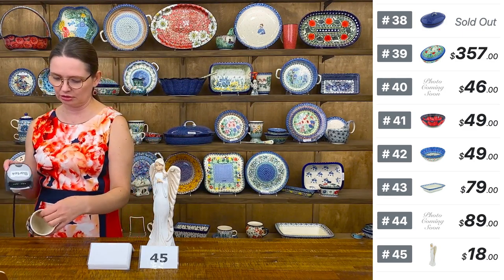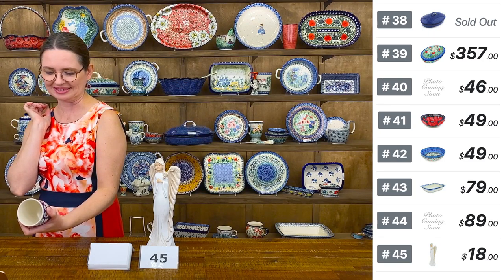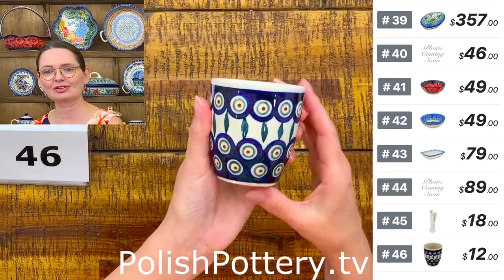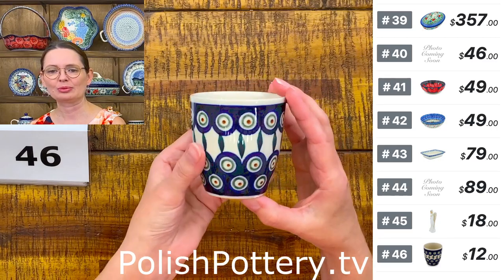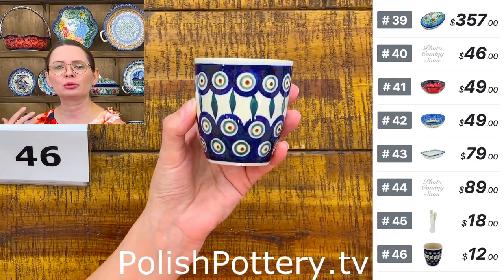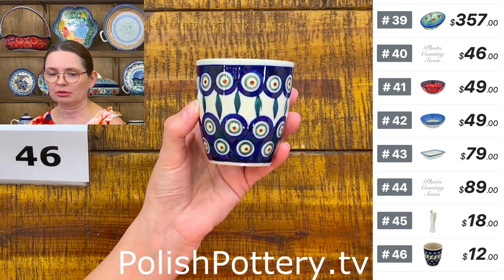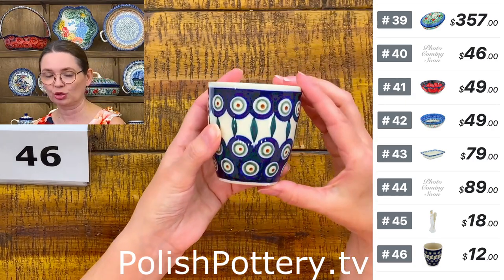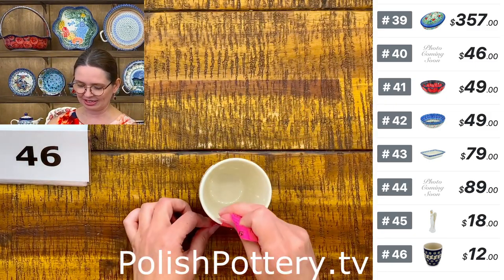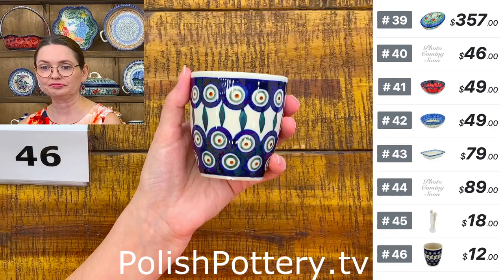So I have another cutie. This is perfect, maybe too tall for a Q-tip, but this tumbler from Zakłady Ceramiczne Bolesławiec, and again, it's the oldest factory in Bolesławiec. When we say Zakłady, we know exactly what we are talking about, so I will just keep it short, Zakłady. So this is maybe 3 inches tall tumbler. I love this size. Well, 3 inches and maybe 1/8. Yeah, with peacock pattern, $12 only.